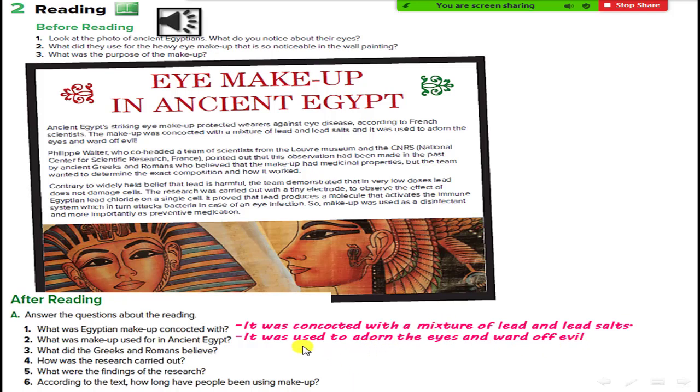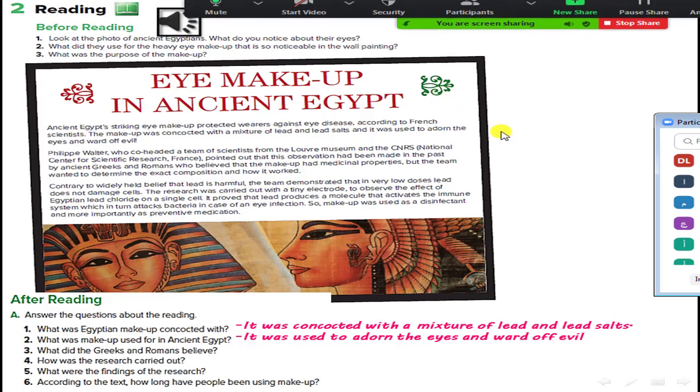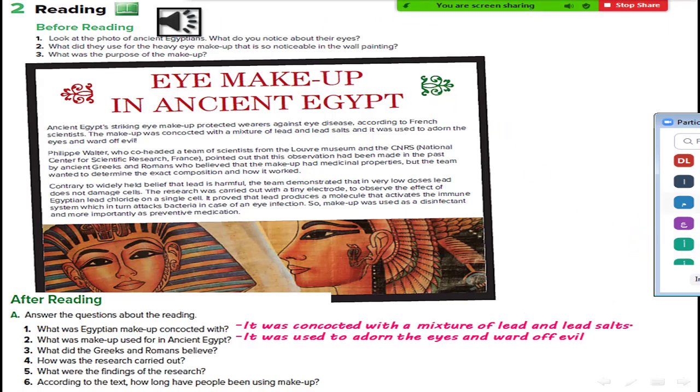Okay, what did the Greeks and Romans believe? Can anyone answer this? Okay, Mohamed Radwan. They believed that makeup had medical properties. Yes, very good, meaning it had some medical properties.